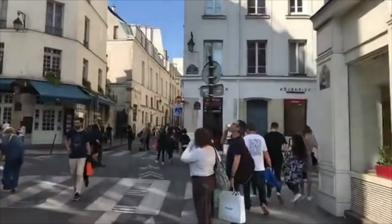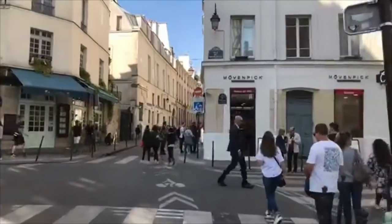Here we're going to go up a street called the Rue de Turenne, really in the heart of the Marais today. Beautiful, warm, sunny spring day.